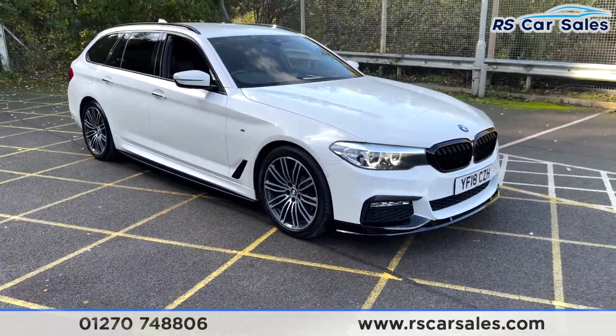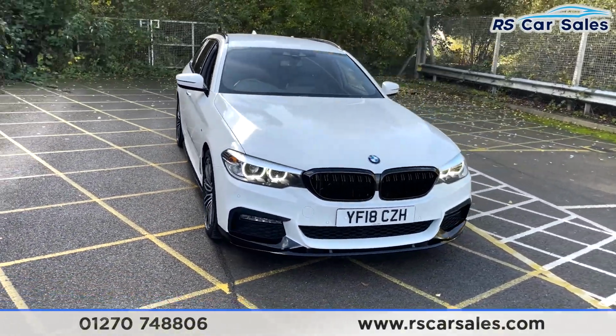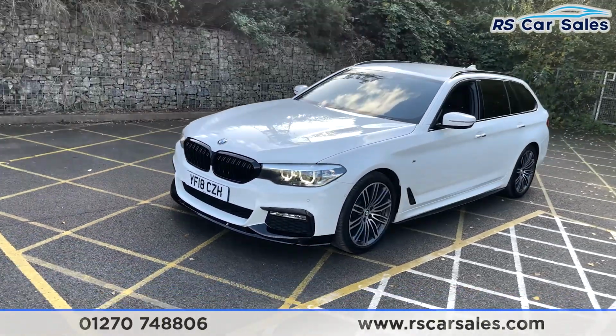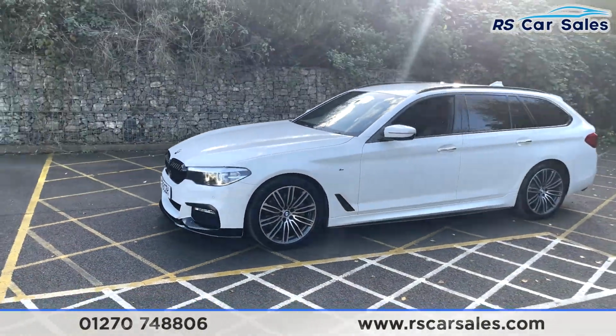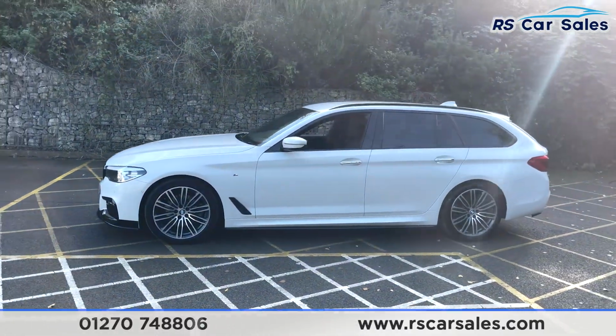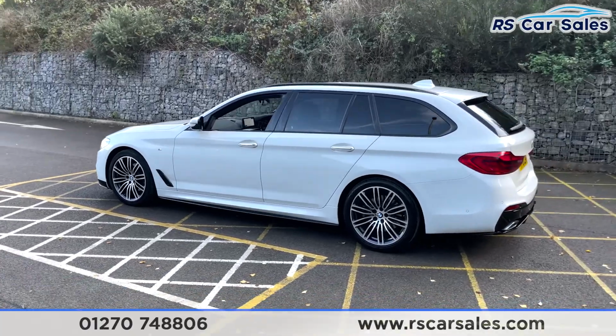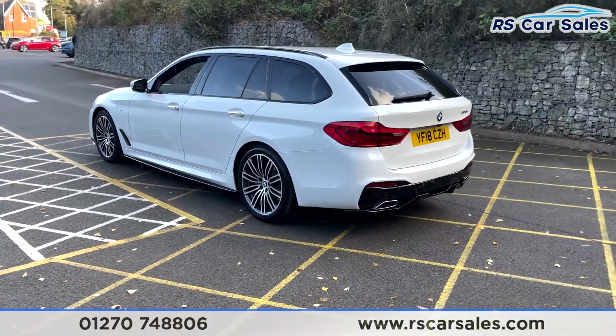Do have your LED headlights, the black kidney grilles, full M Sport styling kit, so you get the black front splitter, side skirt extensions and also a rear diffuser. We have the blacked out styling against the silver wheels and the white paint, so we do have your black window trim, privacy glass on the rear, your black roof bars, front and rear parking sensors, and you do also get a rear reversing camera.